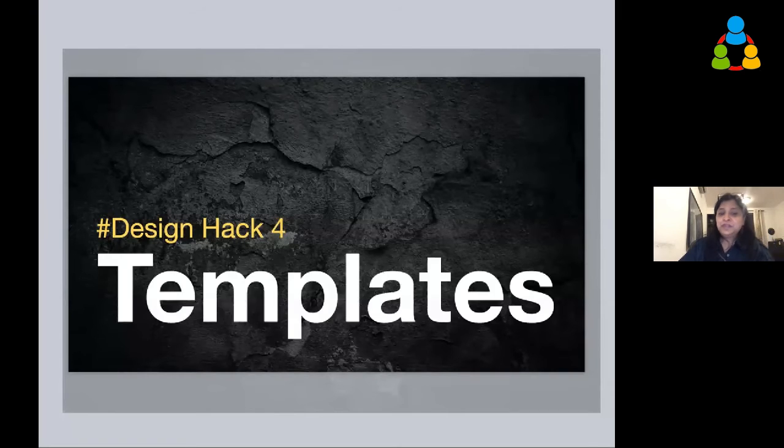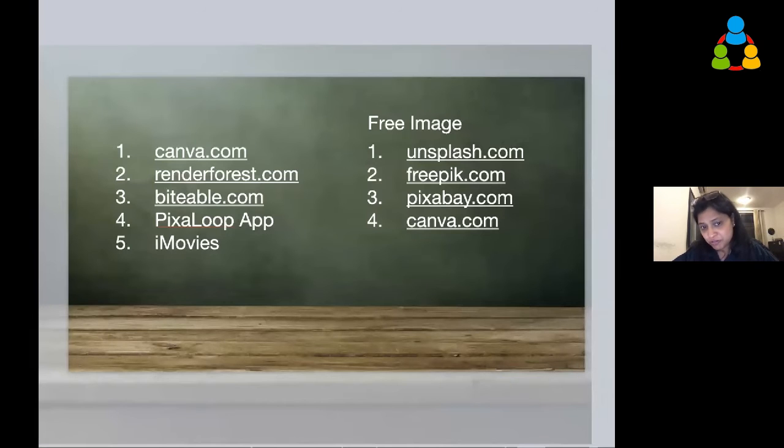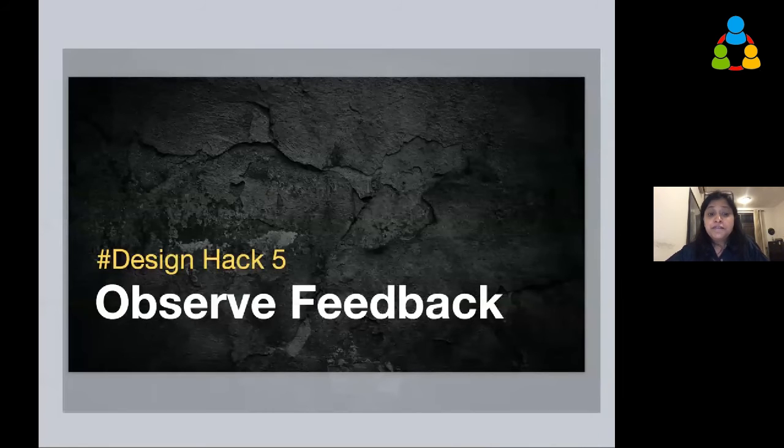And then we came to the magic of templates. How templates can make your work look absolutely awesome with very little real work, right? And then we discussed all the different tools that I shared. Okay, so now moving on to the fifth design hack, which is observe feedback.